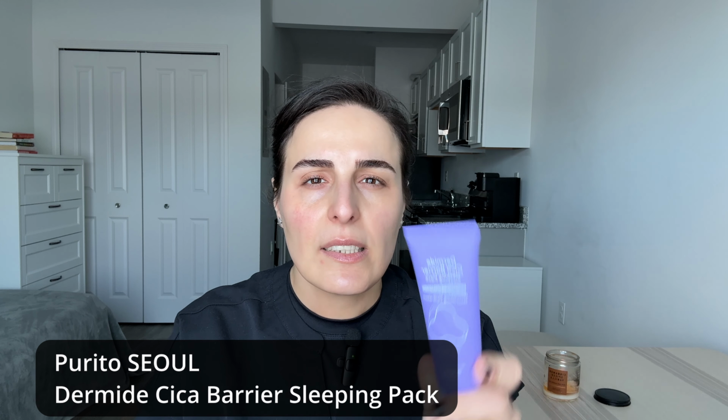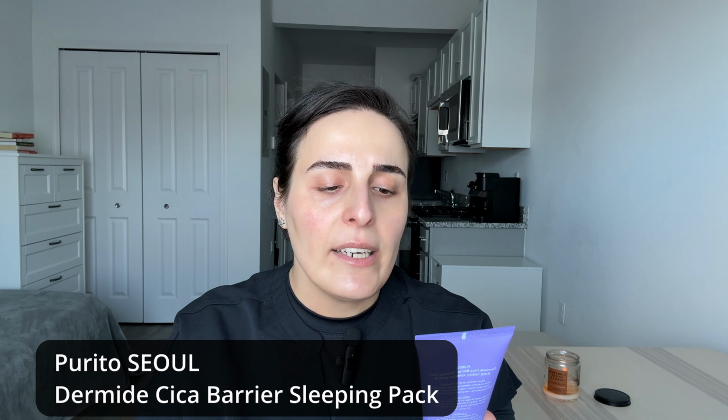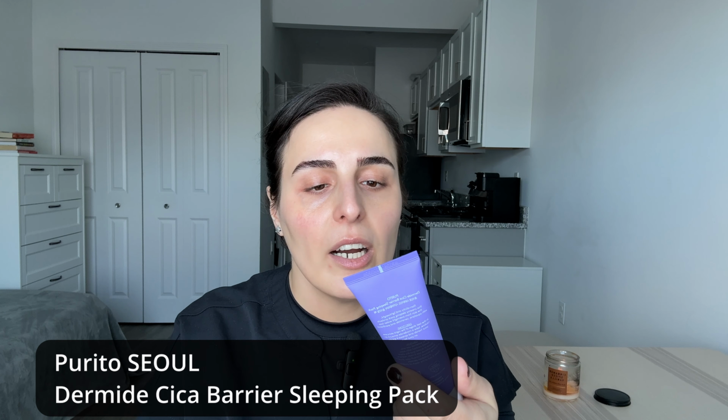After I put on my serum, next step I use a moisturizer. This is the one that I'm using right now. This is the Purito Dermide Cica Barrier Sleeping Pack. I use it in the morning, with squalane and panthenol, because this is not thick enough for at night. And as you can see, it has Cica in it again. It is very moisturizing and very calming on my skin, but it is not so moisturizing that when I put on my sunscreen, I feel like I have a lot of greasy feeling on my face.